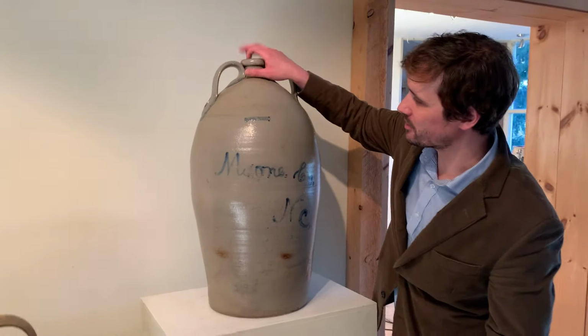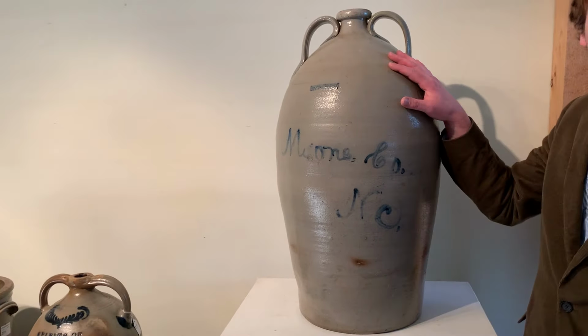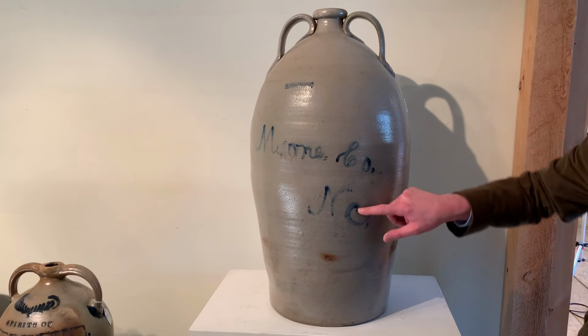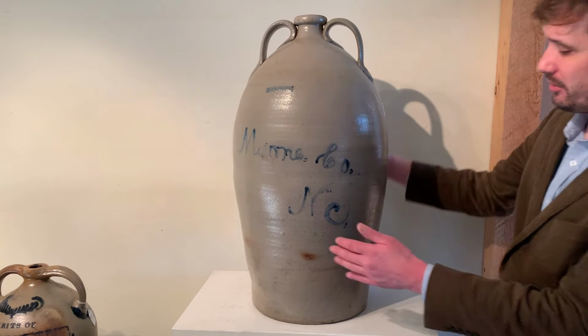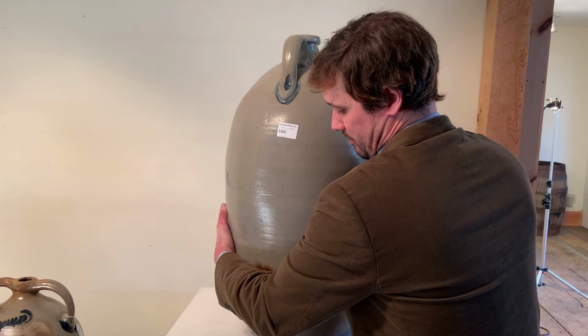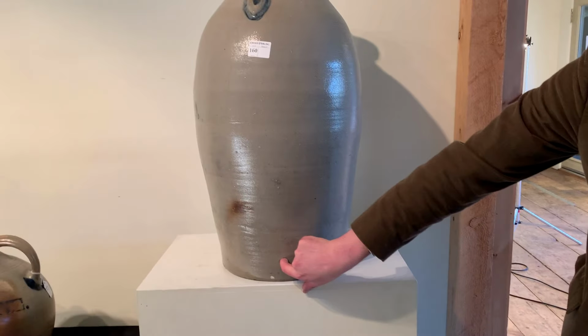Last but not least, we have this wonderful cooler made by the Craven brothers, J.D. and T.W. Craven. Blue decorated pottery from North Carolina is very rare. The fact that this actually has an inscription, Moore County, North Carolina, indicating where it was made is remarkable. The size of this piece is incredible. You can see it's this double-handled jug cooler, and the spigot would go here.